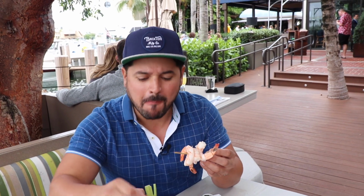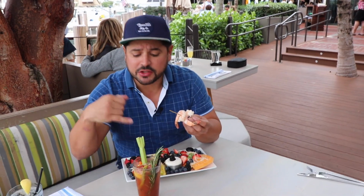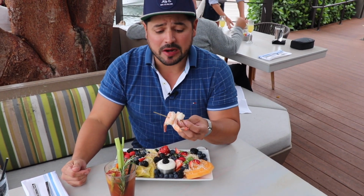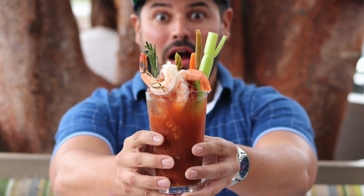Got blue cheese flavored olives here. Straight bacon, how are you gonna go wrong with that? A little shrimpy. Look at this thing. This thing's like an episode of The Hunt by itself. Carrots, asparagus, green beans, celery, lemon, rosemary, shrimp, bacon. The hits just keep on coming. And the crazy thing is, I could just keep going back. You gotta be careful though, because there's a lot of opportunity to fill up on this stuff.